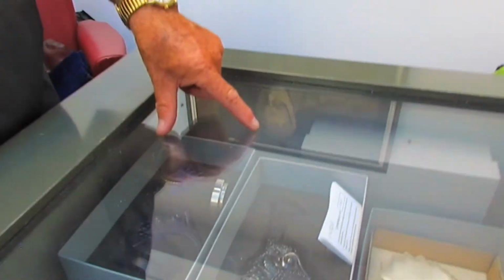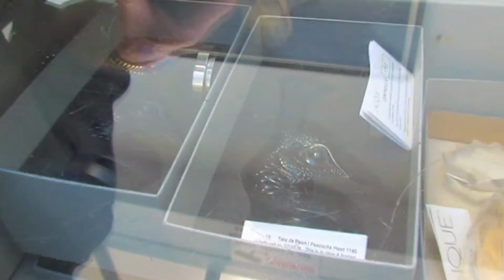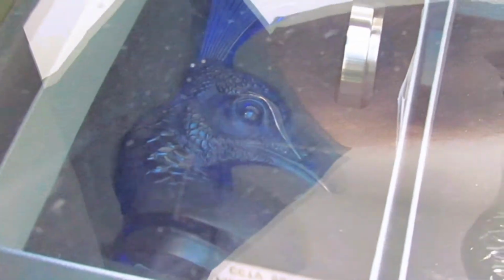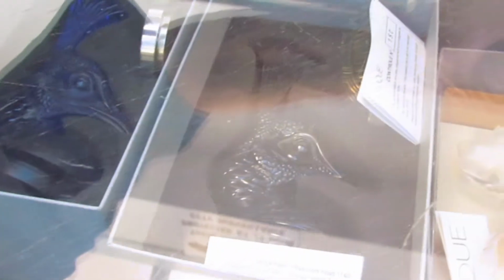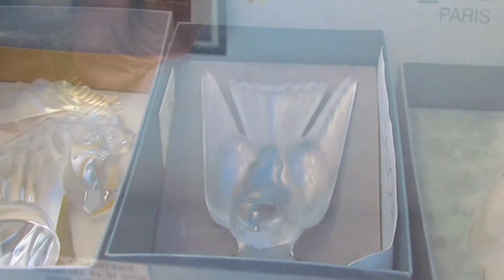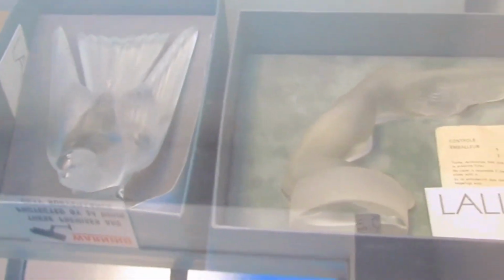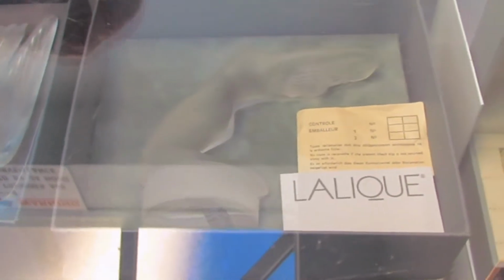I don't know whether they're clear enough for you to see through the plate glass. One is in the cobalt blue and one is in black. Then further along we have a tape de coque, which is in clear and frosted glass. We have a swallow, which as I stated is part of a bookend, so that's a swallow that was retailed by itself. Then that's a hirondelle, by the way, the swallow. And then we have another chrysis. This is a modern, fairly modern chrysis. I would put that at 1980s.